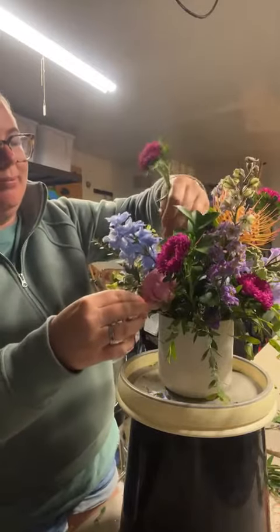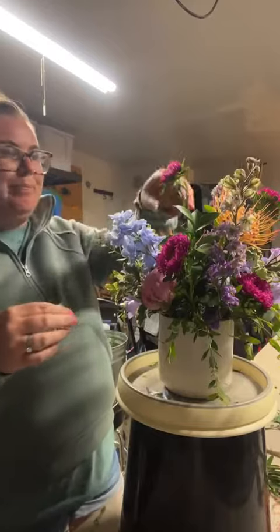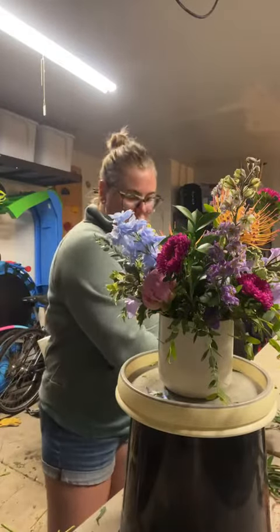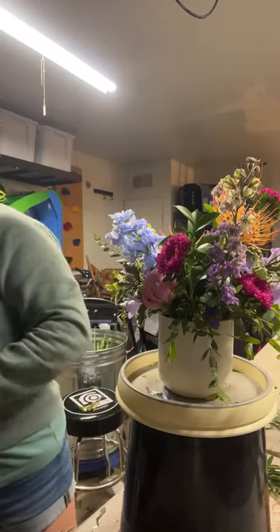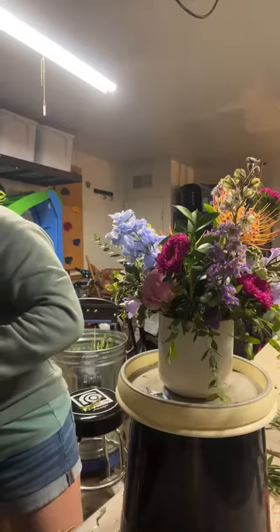So anyways, I think that's too close to a different kind. I also have this feverfew. Not sure if I want to use it. What do you guys think?